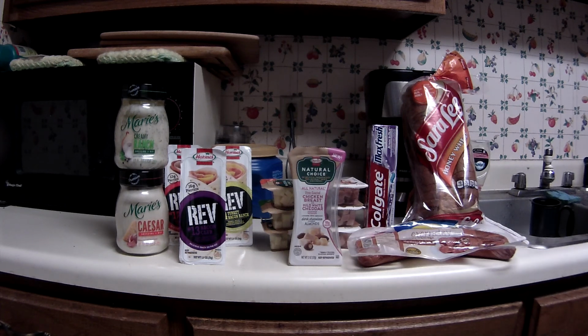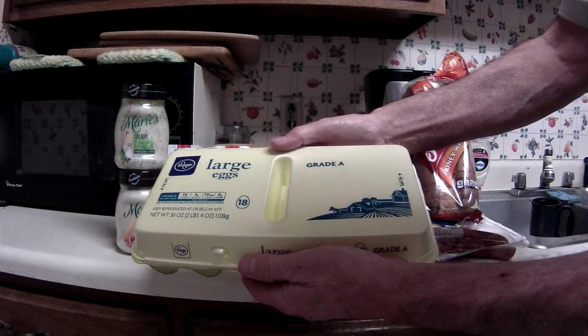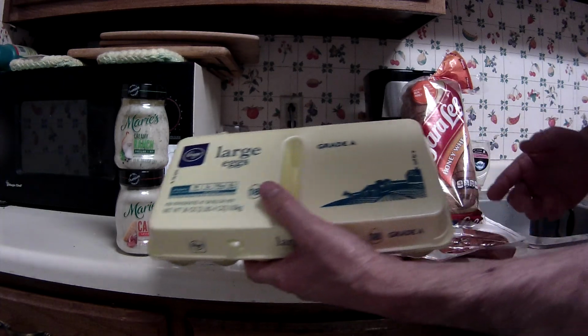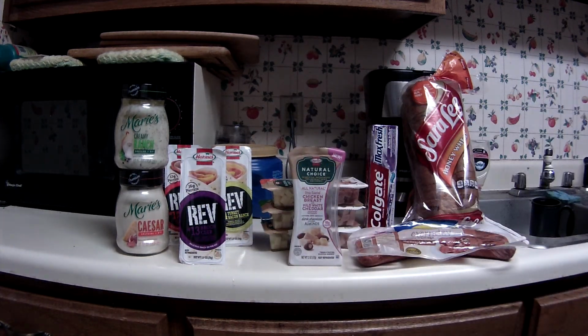One other item. The 18-count large eggs are on sale for 99 cents, I guess, with Easter coming up. There is a downloaded card coupon for 40 cents off. So that made those 59 cents for 18 eggs.